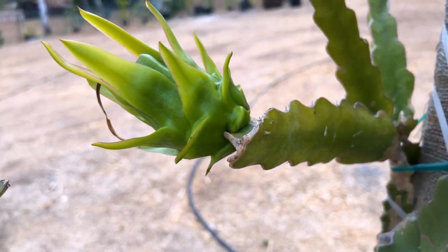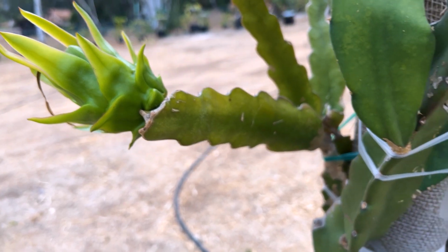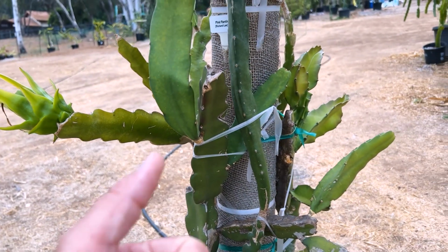So lots of new varieties for me to taste. I'm really excited. And that's what it's looking like down in the bottom section here of the collection.